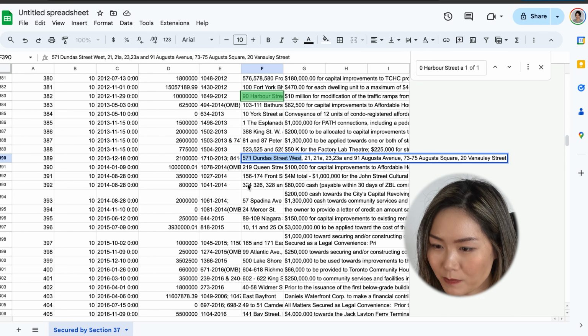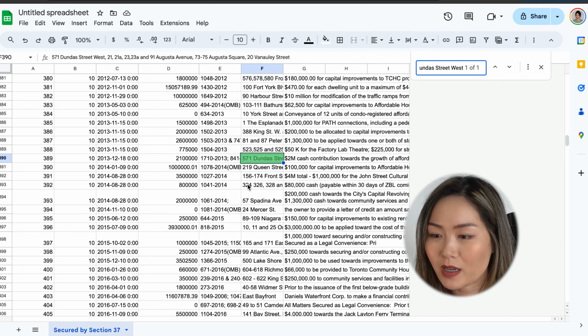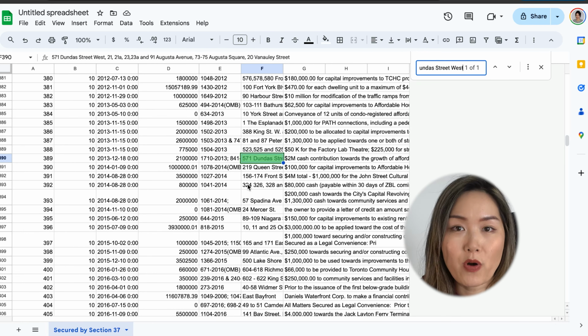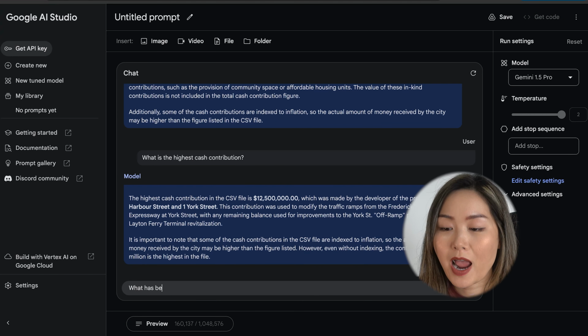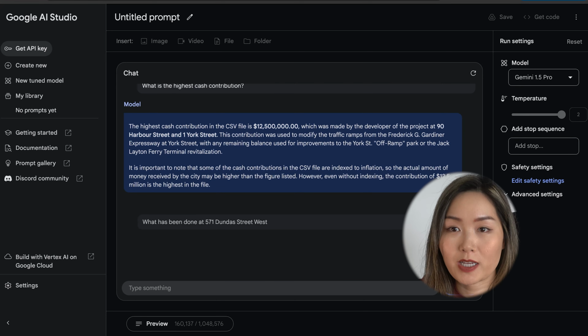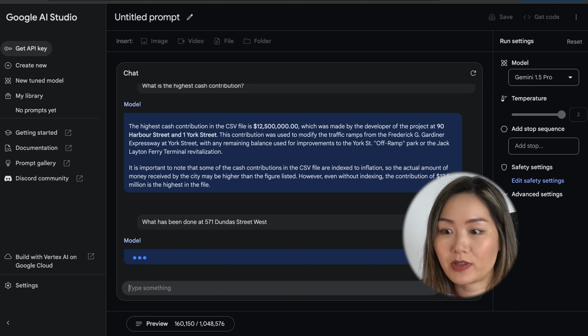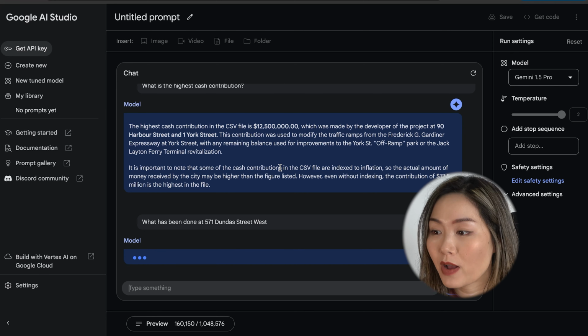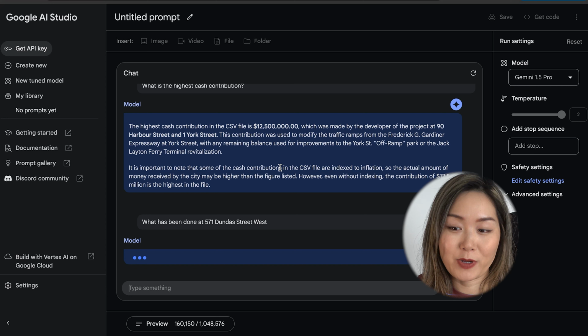Let's ask this. I'm taking this address. The data is 571 Dundas Street West. I think only one project has been done at this address. I will ask what has been done at 571 Dundas Street West, see if Gemini Pro can give me the right answer. It uses a lot of tokens to analyze CSV files. I guess if you have a large amount of text to be analyzed, it will require a lot of tokens. It's still going, has been going for a while.